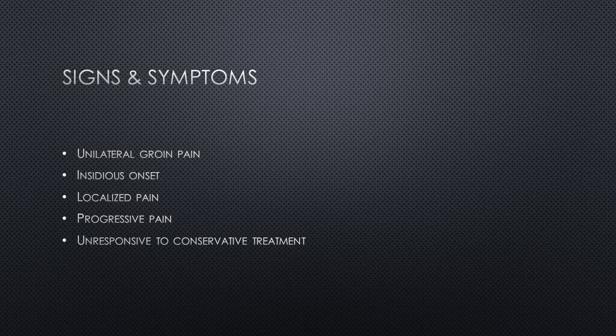Adduction pain is common. They will complain of progressive pain occurring over a course of several months. It tends to be better with prolonged rest, but it resumes with activity, especially dynamic activity. It is generally unresponsive to conservative measures, and nearly 25% have coexisting pathology, such as an adductor injury or other hip problems.